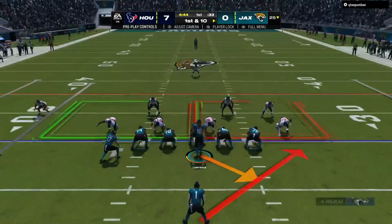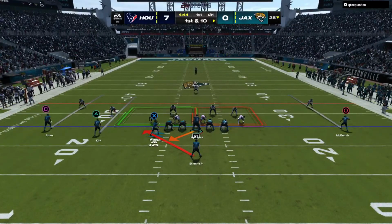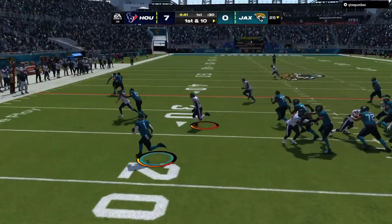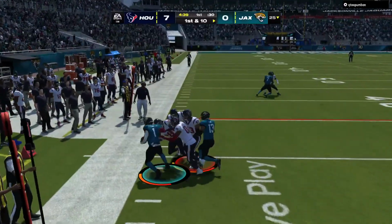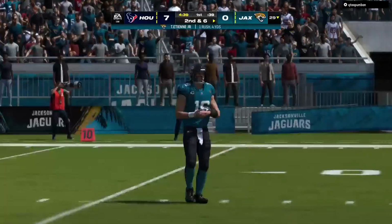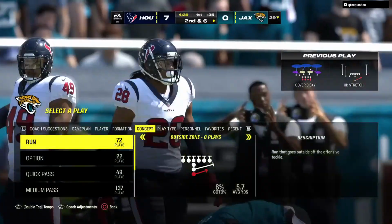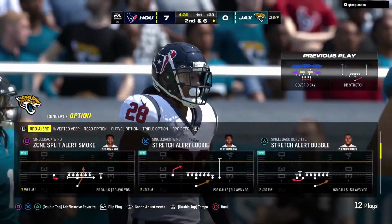Lawrence bringing the Jaguars up, 1st and 10 at their 25-yard line. Now Etienne to start the drive. And he gets this up just shy of the 30 to the 29 before he's out of bounds. They give him 4 yards there. It'll be 2nd and 6.